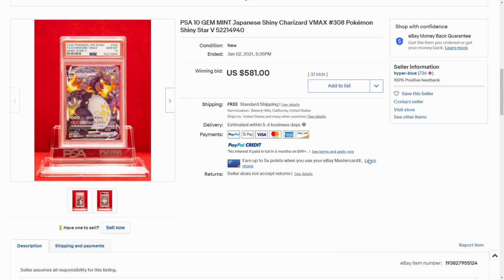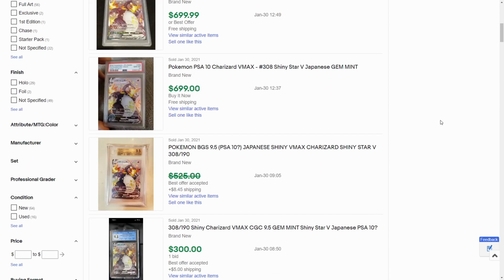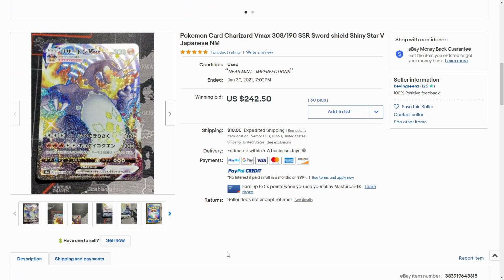The same card later hit an all-time low on January 2nd at $581, but currently goes for around $600 to $700 in a PSA 10. The raw card has seen highs of over $500, but currently goes for about $300 in today's market.